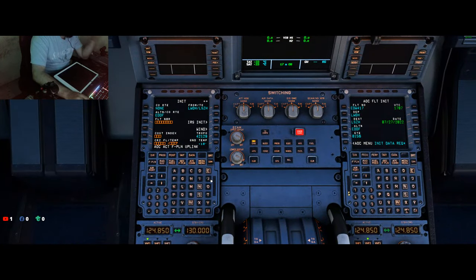So our flight number is Edelweiss 417. Cost index of this flight is 21, and we're going to cruise at an altitude of 36,000 feet, or flight level 360. Ground temperature 33. Let's request the wind history.